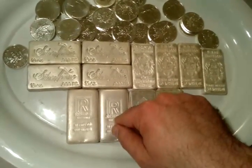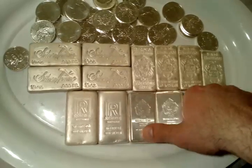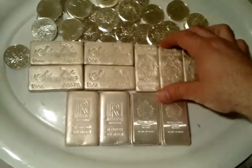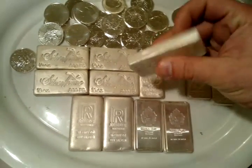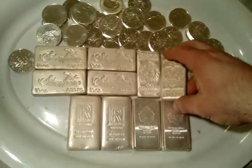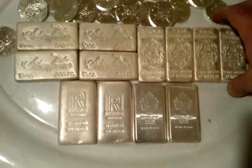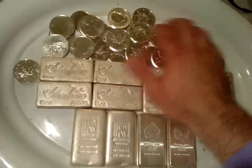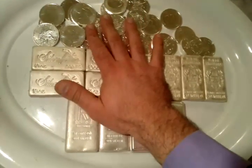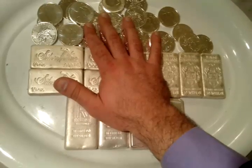Silver has to be mined, it has to be taken from the ground, processed, and turned into these beautiful bars. And the difference with money is that they just print more money, and it doesn't take any processing, mining, or special kind of hard work to create. It just creates a lot more value for these silver bars and coins here.